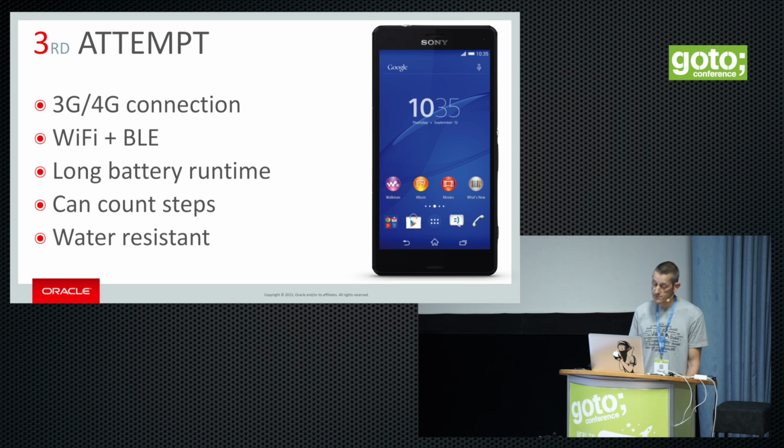Then we have Wi-Fi and Bluetooth Low Energy, so everything's there. We have a really long battery runtime, especially with this phone. So it's that phone here. It's a Sony, and the good thing is that the phone is water resistant. And that was the main reason.